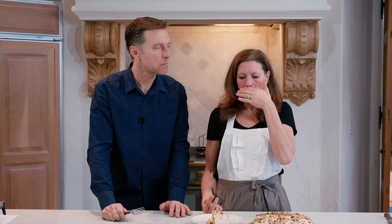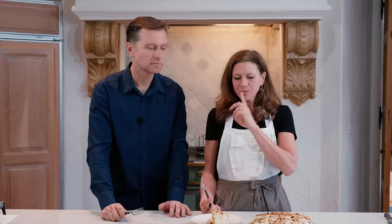This is really good. Wow. Not too sweet. No. Perfect. Because I like pecans. I shoved too much in my mouth. But it's a light cake, but it's got a lot, it's got substance.